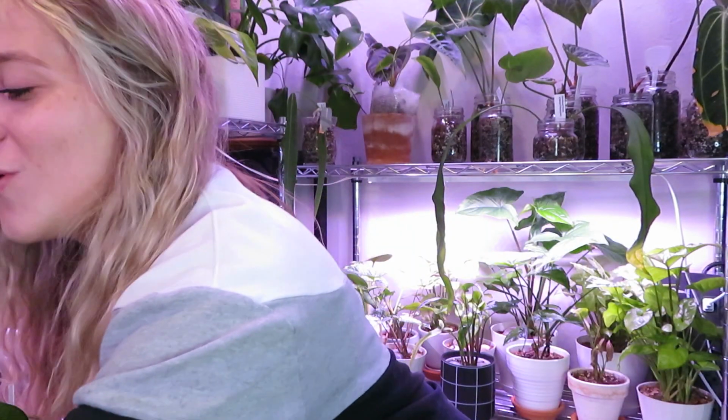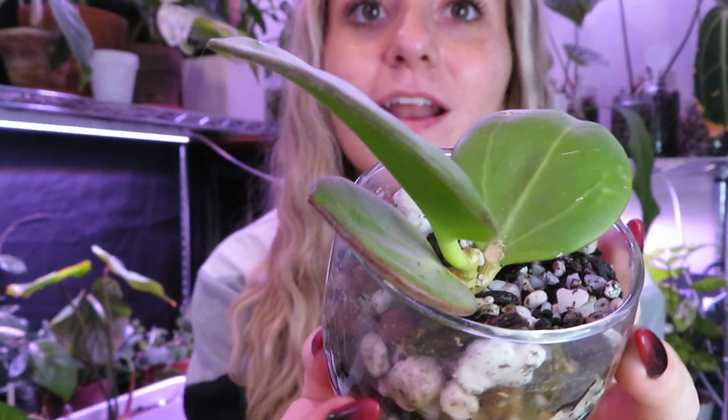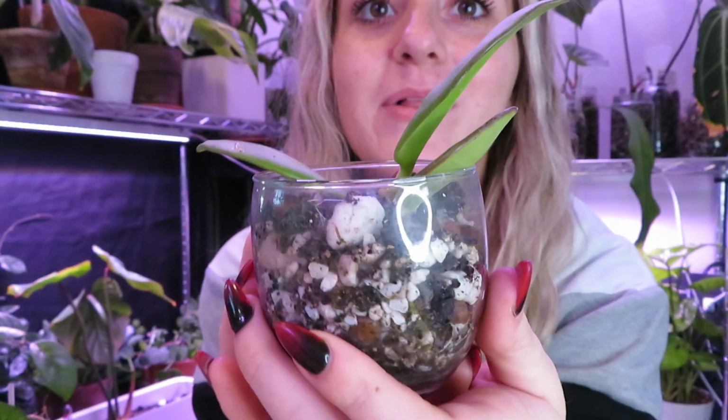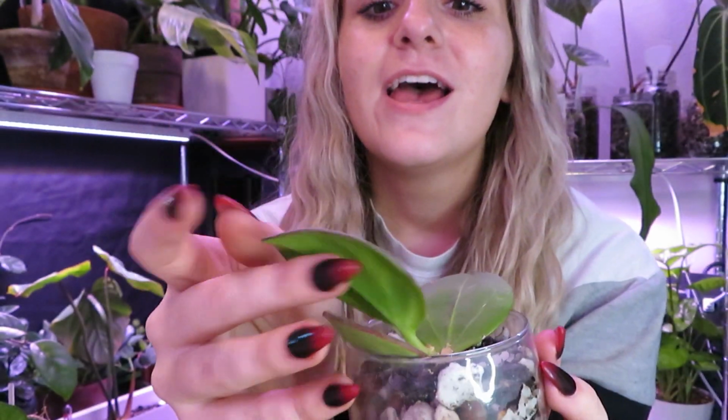But anyways, I actually also ended up with a little Hoya pachyclada cutting from another one of my plant friends. So that was super fun. And I like it because now I can see how this grows in my DIY pond mix, and then keep the big one in soil because it was already growing in soil.